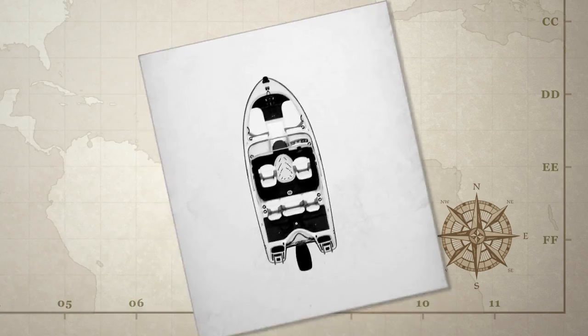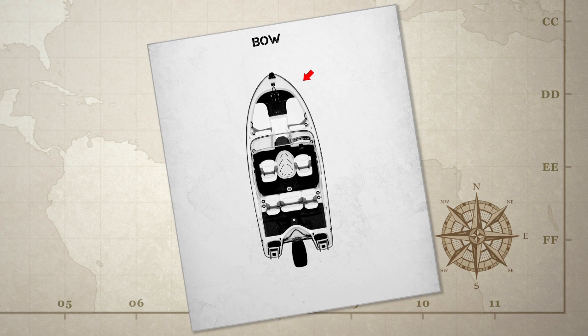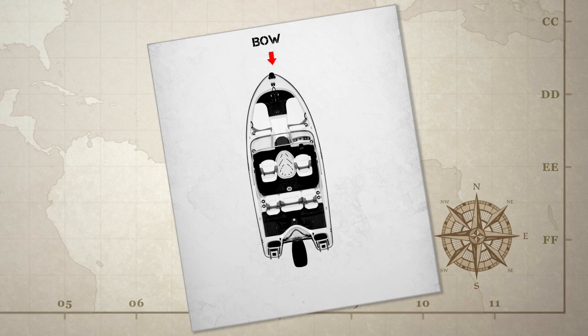Remember, when we're talking about the different parts of a boat, directions are based on facing the front of a boat. So if you and I are in a boat, the front of the boat is called the bow, the rear of the boat is called the stern, the left side of the boat is called port side, and the right side of the boat is called starboard. Okay, before I forget, can we go over that real quick? The front of the boat is the bow, the back is stern, right? Left is the port side, and the right is starboard.